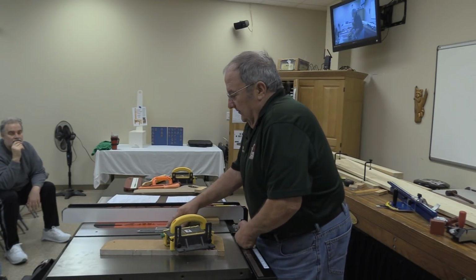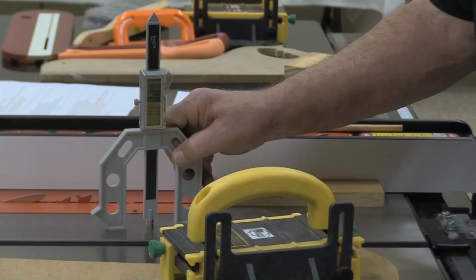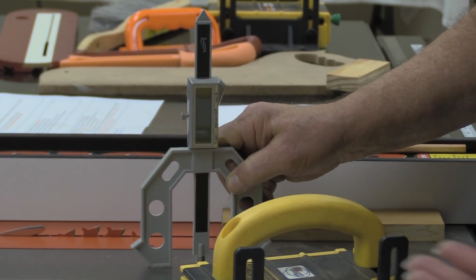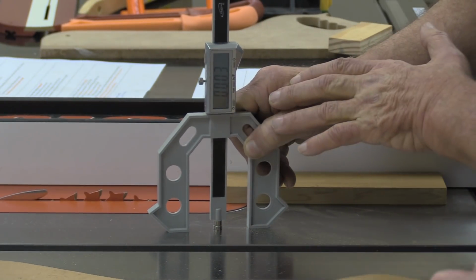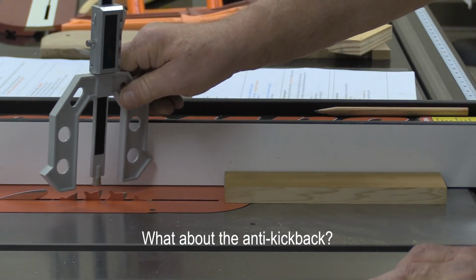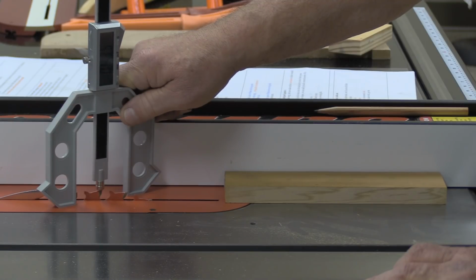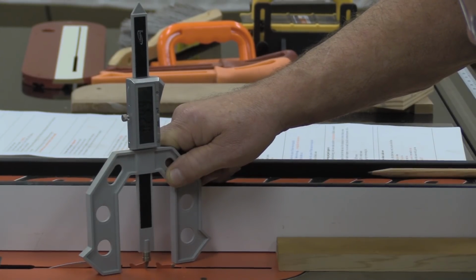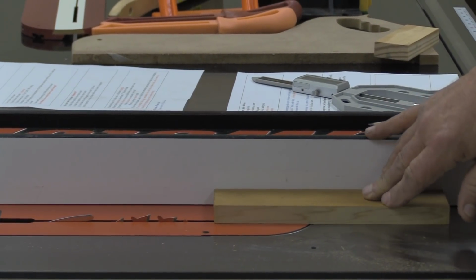Here's another tool that I like to use with the table saw, a depth gauge. Okay, I've just zeroed that the way I typically do a 1/4 inch depth cut. Got 250 thousandths of blade exposed. Yep, 1/4 inch. So what I'm going to attempt to do is make a 1/4 inch rabbet.